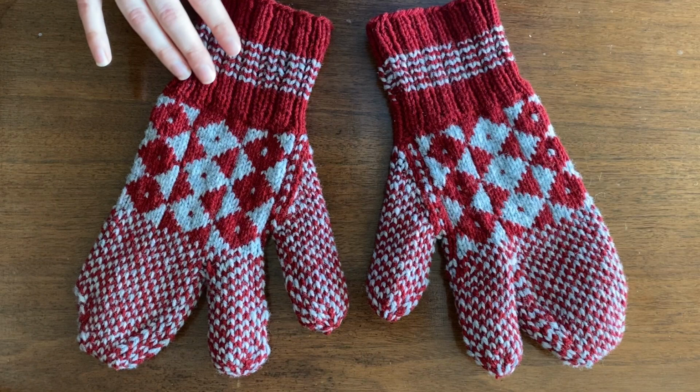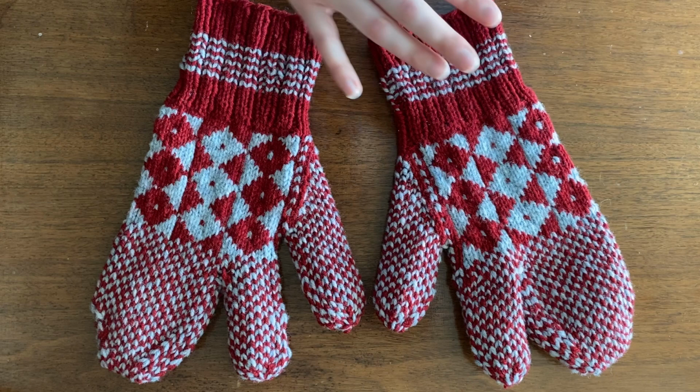I enjoyed the process of making these trigger mittens and can't wait to make a pair for myself.